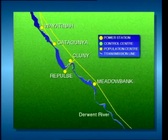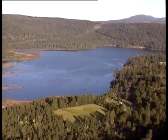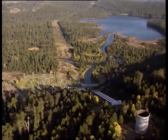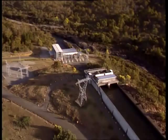Below the turbines of Tarraleah and Tungatinah, water that will finally flow into the sea at Hobart joins the Derwent above Wayatinah. The Lower Derwent scheme exploits its potential in a cascade of six power stations: Liapootah, Wayatinah, Catagunya, Repulse, Cluny and Meadowbank.